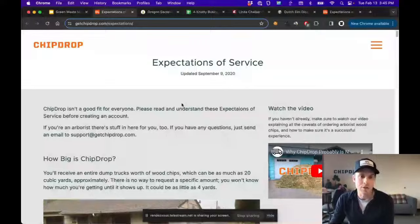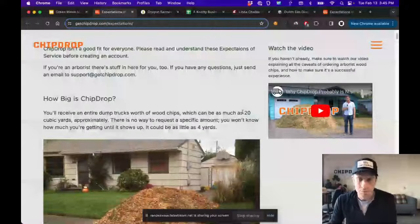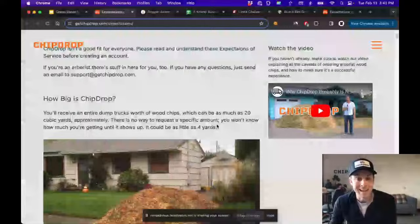So for a ChipDrop delivery specifically, we allow up to 20 cubic yards in a single delivery. It doesn't have to be 20 yards. It could be as small as 4 yards, but basically anyone signing up for a ChipDrop delivery has to be ready for up to 20 yards.